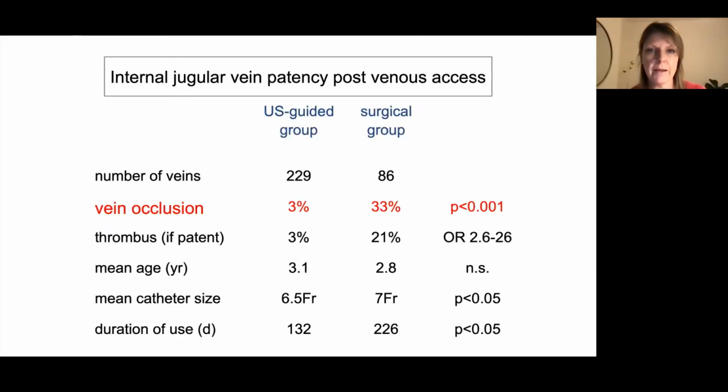And you can see some data here. This was a study we did many years ago. We looked at the surgical group versus the image-guided group. And by surgical group, I mean open venous access procedures. And the vein occlusion rates were statistically different by a large margin in the image-guided percutaneous group.